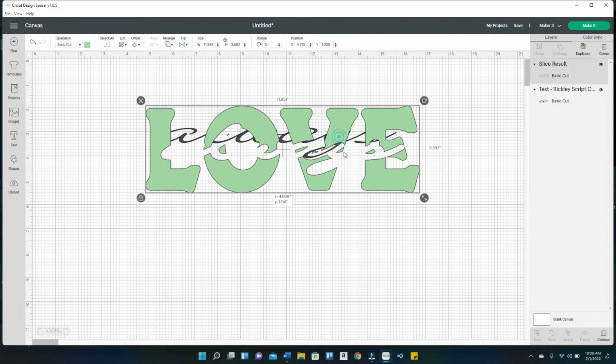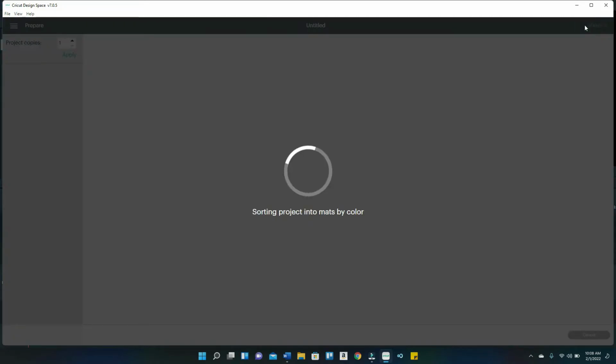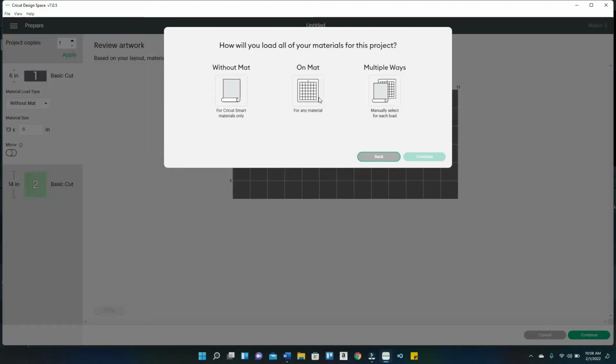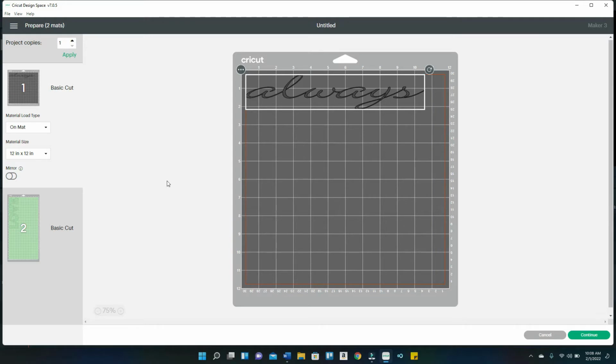Okay, so now we can go ahead, and I'm checking that I've got the two levels that are going to cut out of two different colors. So now I can go to Make It on a mat. Okay, so there's Always. And I can go ahead and get things cut, and then I'll show you how we're assembling this together.